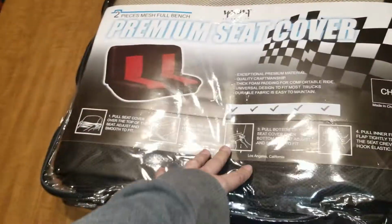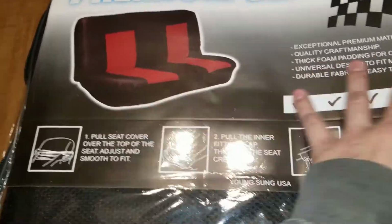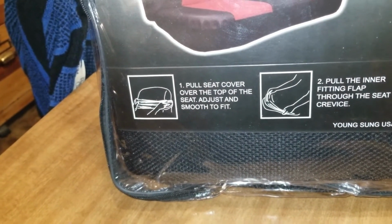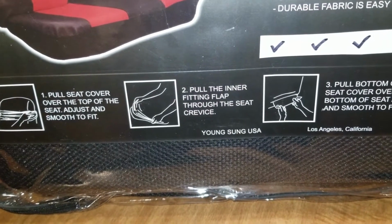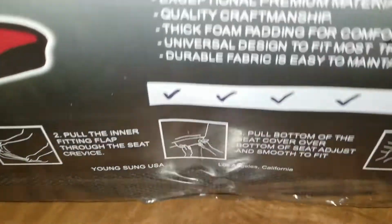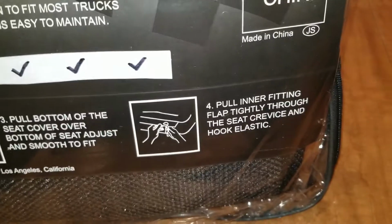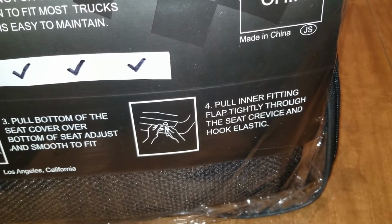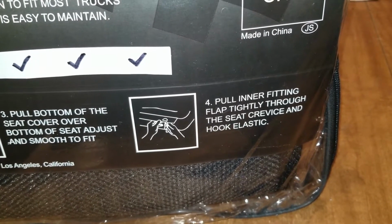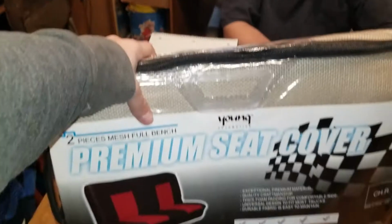It's got the gold stripes. It's all black like this, but here it's got the gold stripe down it, right here. This looks amazing. Hard reading, though. There we go. So basically, I pull the seat cover over the top of the seat, adjust and smooth to fit, pull the liner fitting flap through the seat surfaces or crevices. Three, pull the bottom of the seat cover over the bottom of the seat, adjust and smooth to fit. And four, pull the inner fitting flap tightly through the seatbelt crevice and hook the elastic. This thing's gonna be fun. Made in China, but I don't care. For like 40 some bucks, I can't beat that.